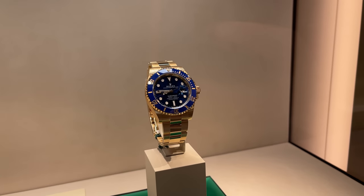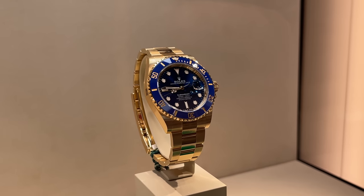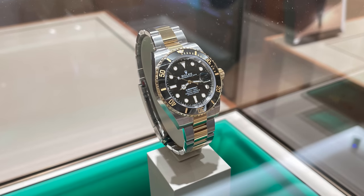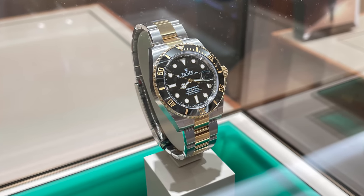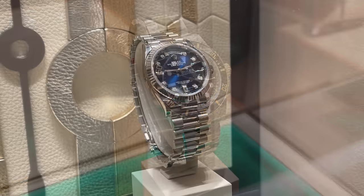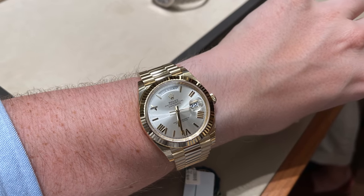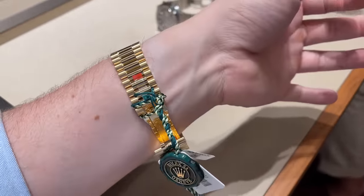A full gold Submariner Bluesy in display, which is for display only. Also a stunning piece, the contrast between the blue and full yellow gold looks really awesome. And a black dial two-tone Submariner in display, which is also very hard to find nowadays, so quite a good catch over here. A white gold blue dial day-date with diamonds, and a 40mm day-date with silver dial and Roman numerals. One of my favorites besides the champagne dial.